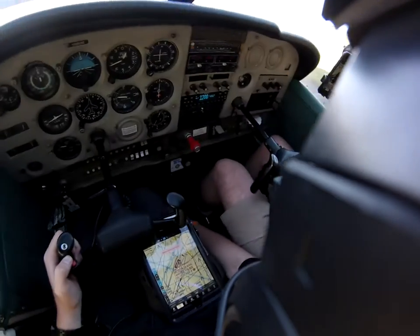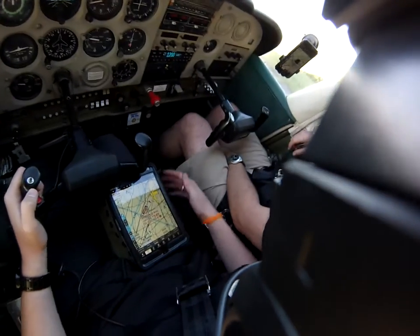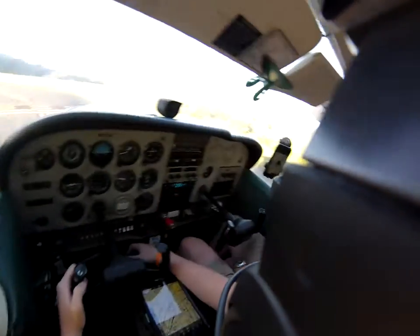Okay. Undercarriage set. Make sure it's set. The prop is set. Switches are all on, seatbelts. We're good to go. Trim set? We didn't mess with the trim, did we? Okay. I didn't have time for all that.